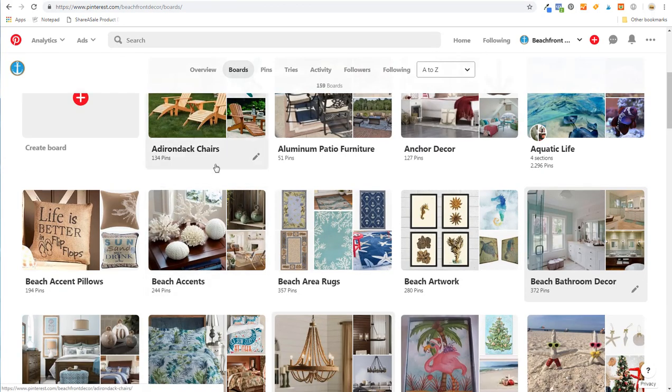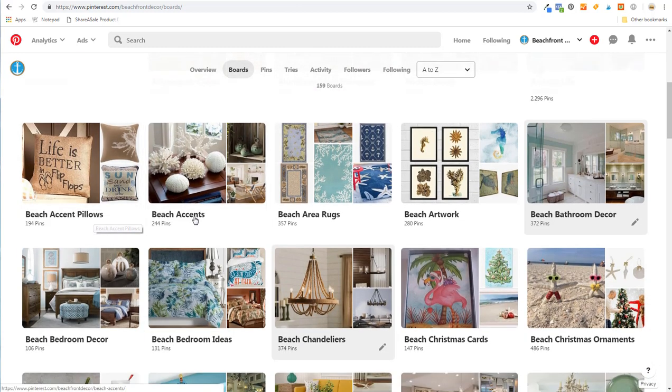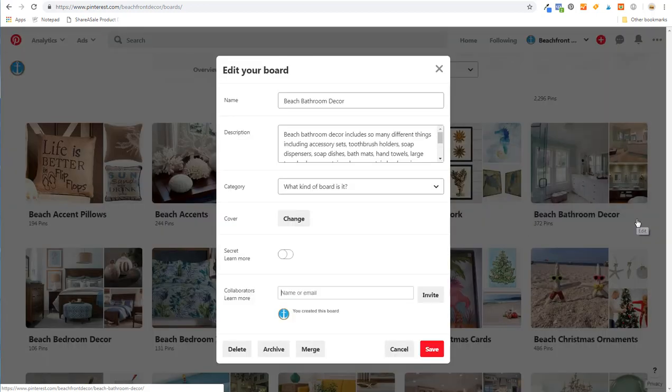So Adirondack chairs, anchor decor, beach accent pillows, beach accents, beach area rugs, beach artwork. So it goes in alphabetical order right now. What I'm going to focus on is beach bathroom decor. So the main thing you want to do when you're creating boards is make sure you have a name for your board, a description for every board, a category for every board, and a cover photo for every board. So we do that for a lot of the boards on our profile.